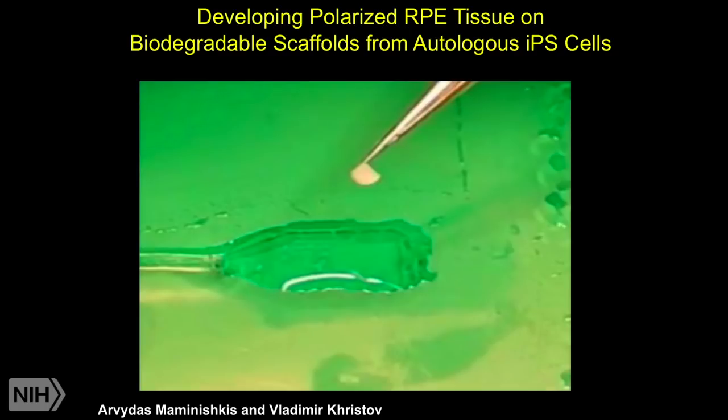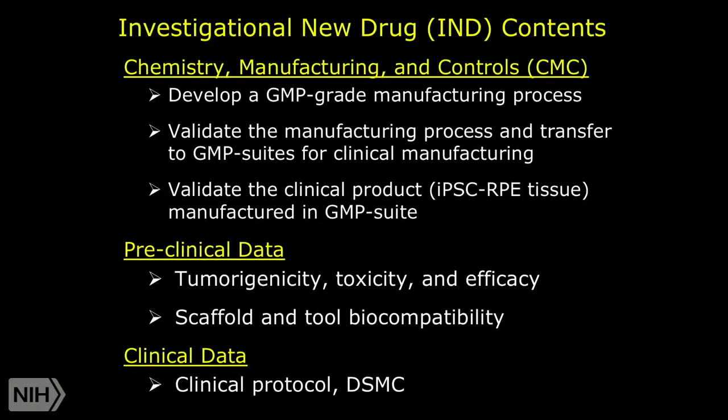So what I'm going to do today is go over the whole process of how we actually make this patch for transplantation. The 3 parts of an IND application that we need to start a phase 1 clinical trial with these cells are: how do we manufacture iPS cells and how do we manufacture the RPE patch from AMD patients, what is called the CMC part of the IND application, chemistry, manufacturing, and controls; then how do we test this patch in preclinical animal models to demonstrate that the cells are safe, not tumorigenic, not toxic, and that they do have some efficacy in these animal models; and then how do we demonstrate that the tool and the scaffold that we have made to deliver this patch is also biocompatible. And of course, eventually we'll have a clinical protocol for how we deliver it to the patients.